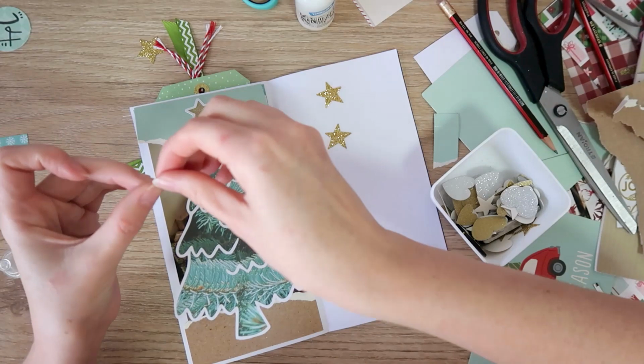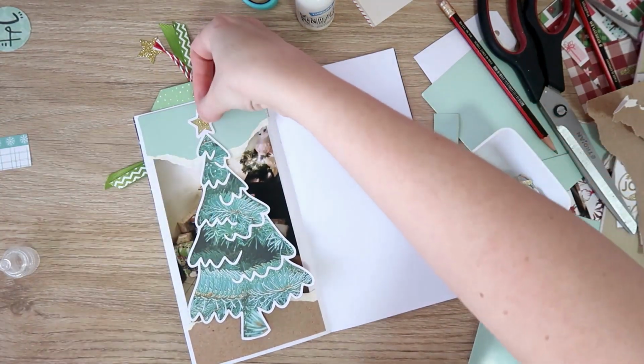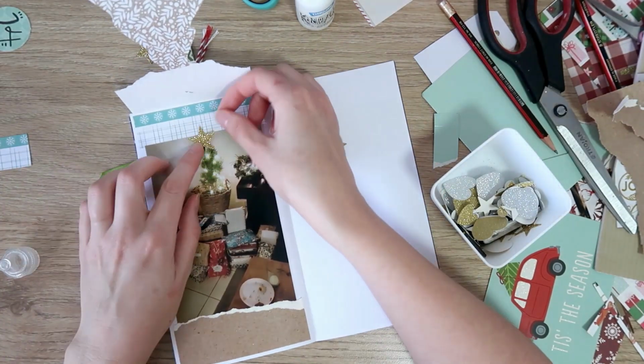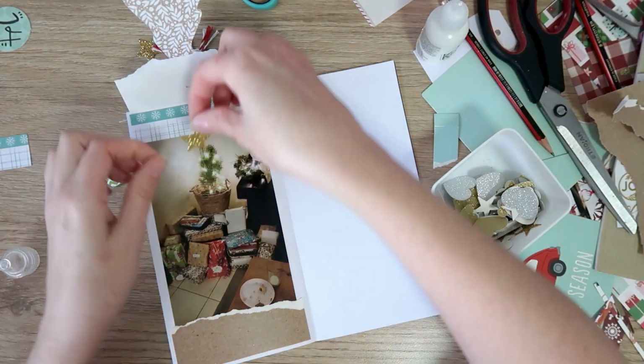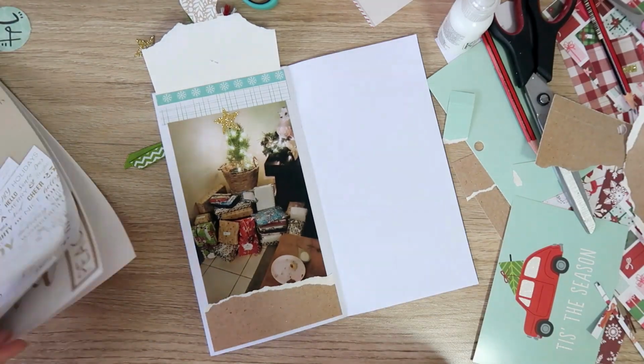And then I'll just pop a little die-cut gold glitter star just over the top of that staple, just to hide it. It doesn't really matter, but it was just bothering me. I'm also going to add another one just here right on top of my photo, because you can sort of see behind my tree there the stem of my standing lamp. So it's just kind of like a weird black line, so I just wanted to cover it up.